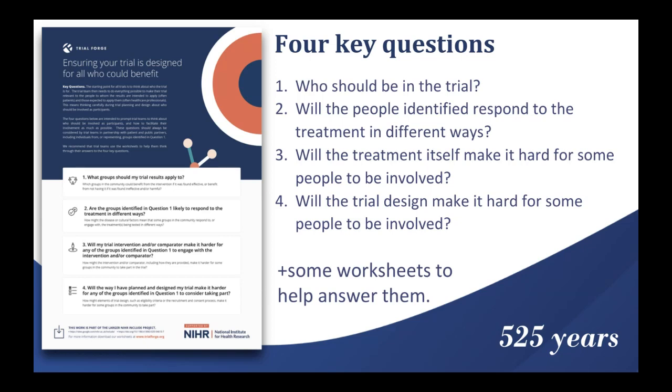And the last one, question four, is, are there things about the trial design that make it hard for some people to be involved? Obvious examples here would be, we want people to come in during working hours for measurements. Well, that's going to make it hard for anybody who works during the day and can't get off to go and give a measurement. So you have, in one design decision, excluded a whole raft of people. You might be able to change that. Could you do it in the evening? Could you do it at the weekends, for example? Do you really need people to come in physically anyway?